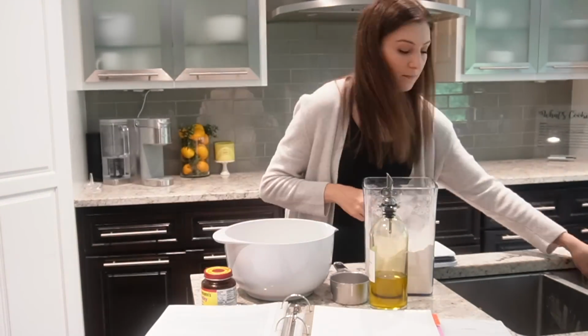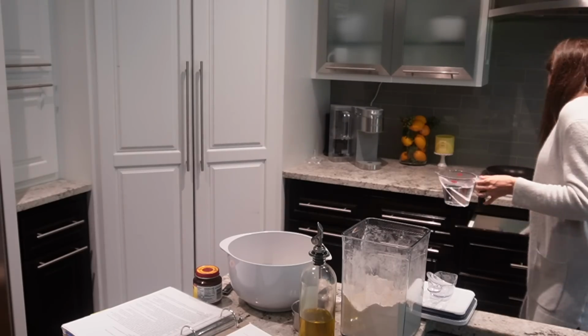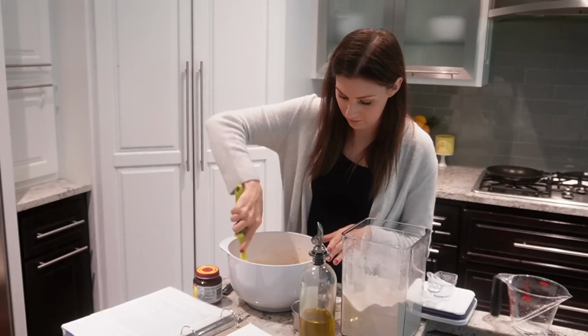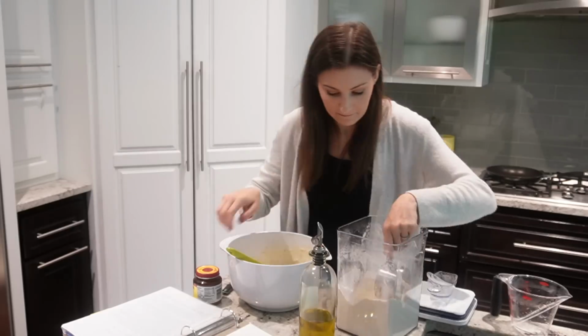So if you've never made pizza at home, or especially made a dough from scratch, give this one a try. Like I said, it's very easy and a crowd pleaser for dinner. It's one of Jim's favorites. I always double the recipe. I do this with basically everything I cook.